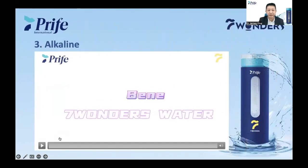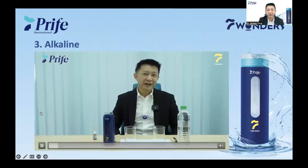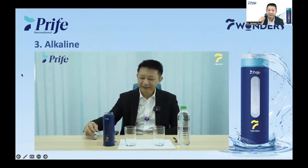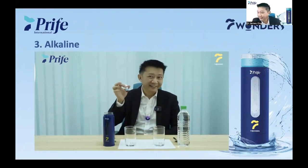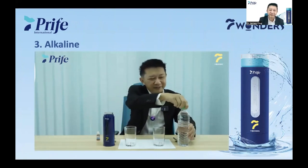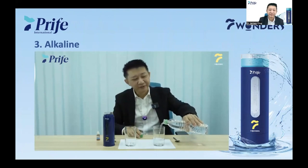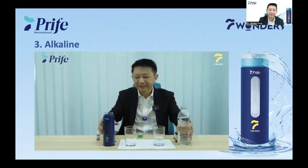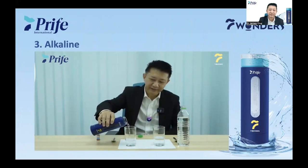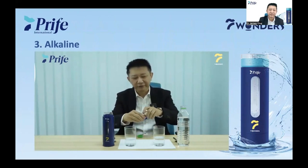Now this is alkaline, all right? So alkaline is simple. I'm going to show you with these two types of water, whether the pH is acidic or it's alkaline. So we can do a simple test by just pouring the water on this glass. And this is a normal drinking water, purified water, right? And this is our 7Wonders water. So we'll now make a few drops.